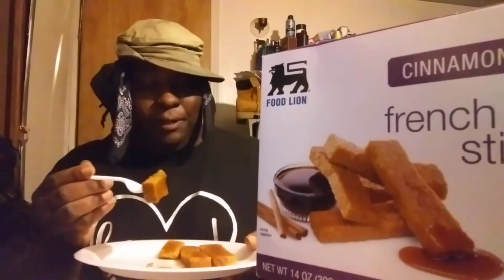And I just got three of them, you know, just trying them out. I'm using the Miss Butterworth sauce. That's what it looks like right here. And for $2, let's see what they're working with. Is it worth $2? Or is it, it's good. It's a flop. Anyway, let's find out. I did the original for you guys, and here go the cinnamon. They look about the same, but let's see what it tastes like. All right, here we go.